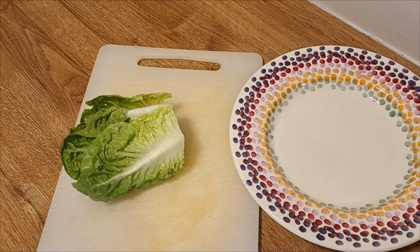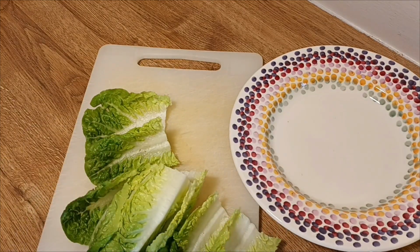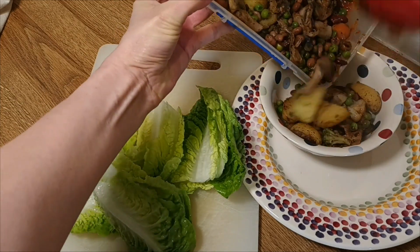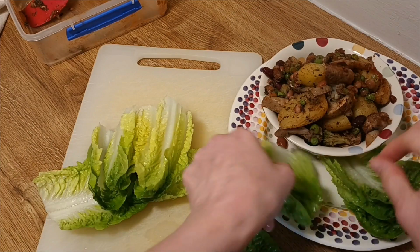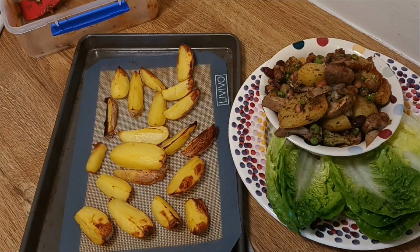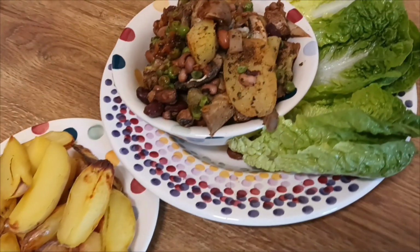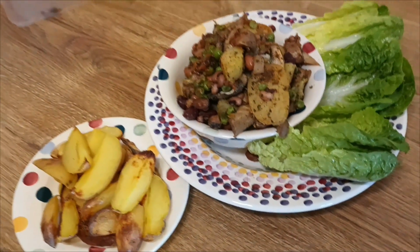Okay, let's prepare some lettuce. I will just give this a quick rinse. So here is a quick and easy dinner, and I will now show you how I'm going to eat this. But first, a bit of chili sauce, I think.